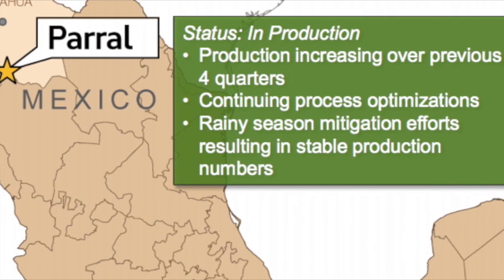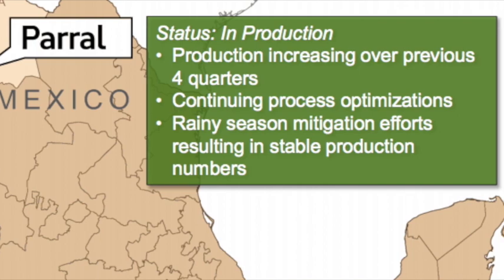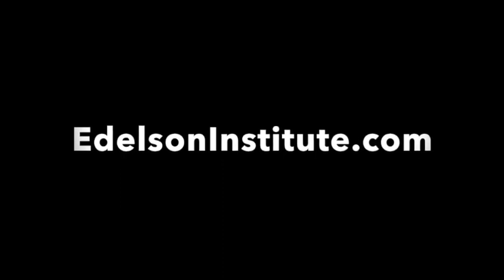And as I said, Parral was once the capital of the world of silver. There are a lot of old tailings piles that the company could process. I'll cover more details in the article at edelsoninstitute.com that goes with this video.